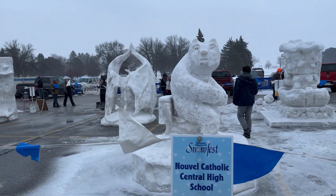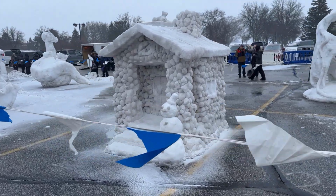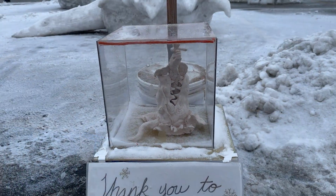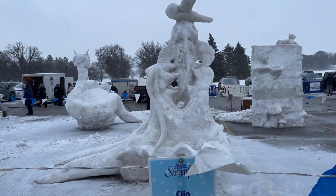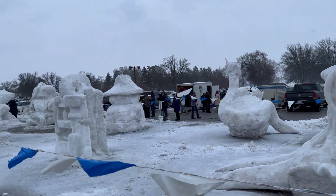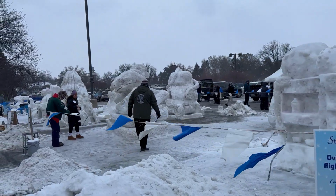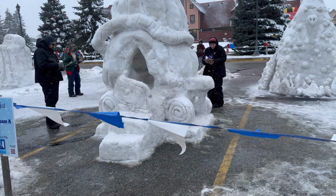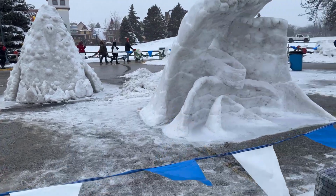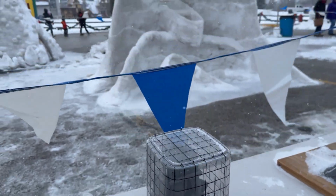Lindsay, that bear's on a toilet. Oh yeah, I bet you're right. I really like that. That's really good. This one's got its reference piece sitting in front of it. This is really cool. I don't think I've ever seen the high school competition in the years that I've been. Really talented. This one looks like a little pumpkin, carrot or something, right? Or a gourd? Oh, here. I think that's what it is.